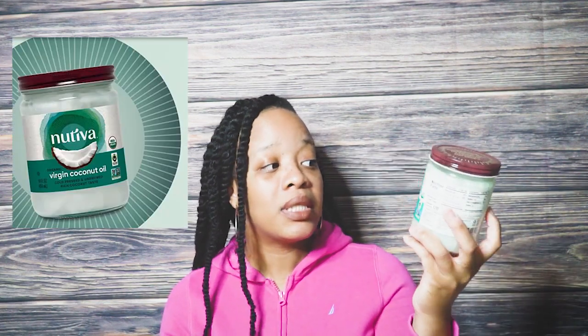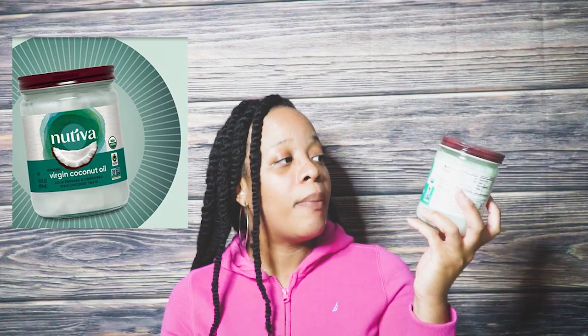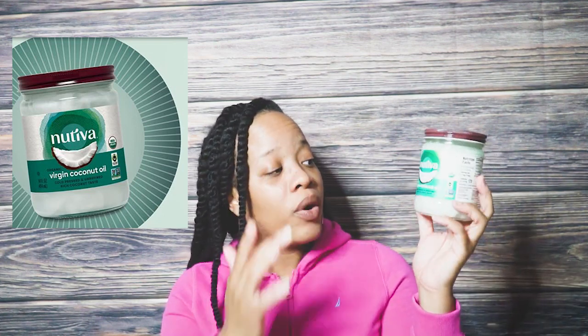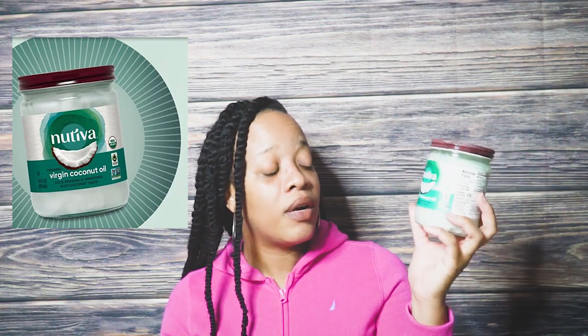So what I ended up using to clear her scalp cradle cap was this virgin coconut oil. This is literally something I bought from my local grocery store. I think it's called the Tiva Organic Virgin Coconut Oil. It's cold pressed and unrefined.